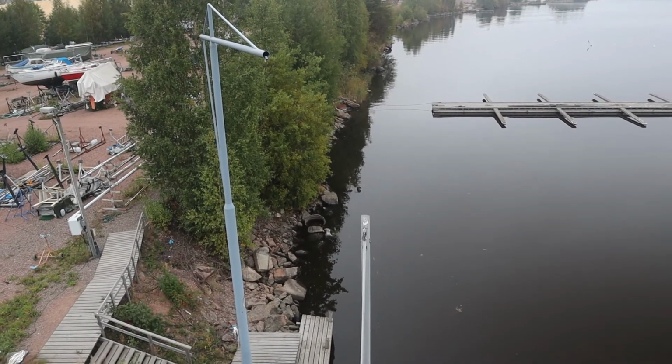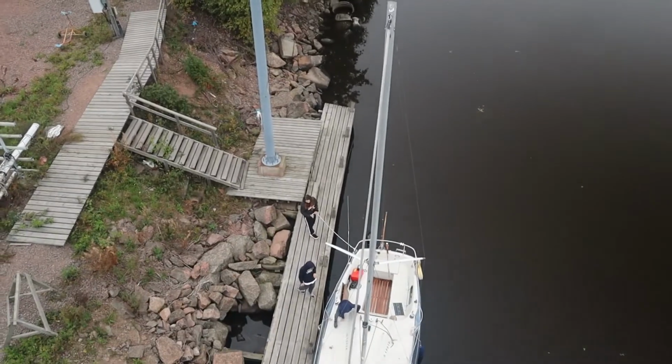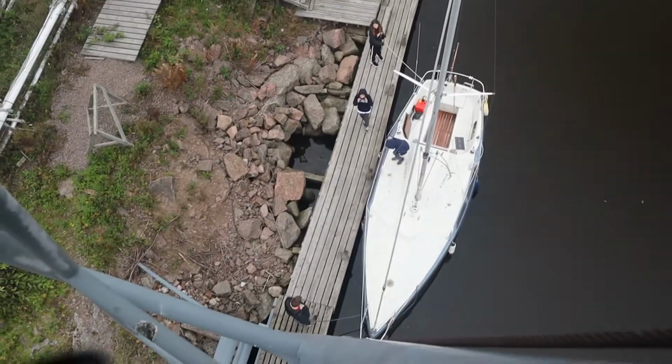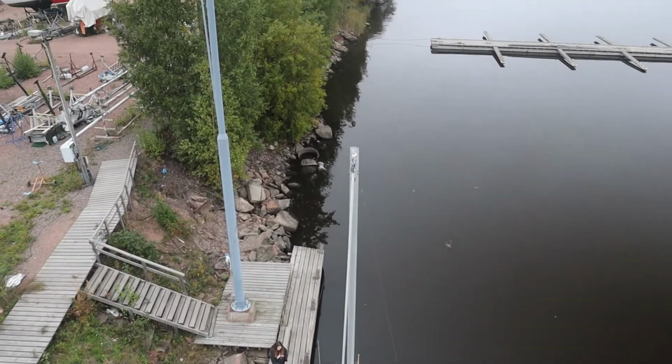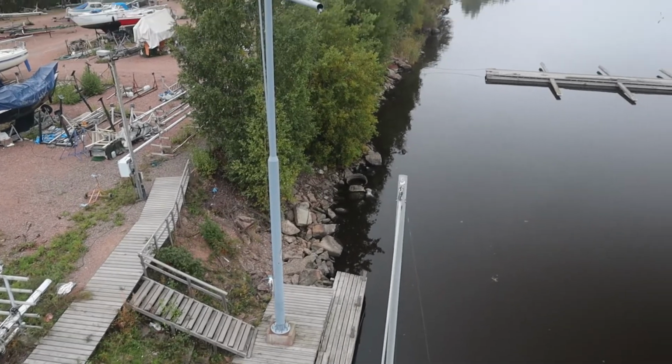It's really frightening to be here in the tower. But yeah, my daughter and my friend are helping me, and we are using that crane to lift that mast off.